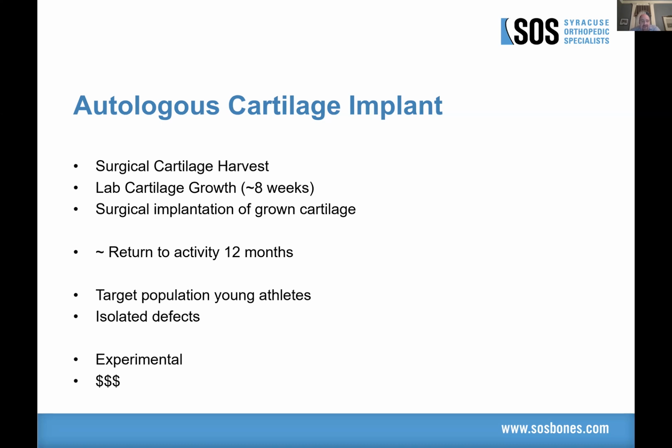And again, this is not a treatment for osteoarthritis. It's more a treatment for young athletes, and it's really for isolated defects. It's again considered experimental and usually not covered by insurance. The cost of this is again very dependent on where you're trying to do it, and it's not insignificant. It's also a 2 surgery procedure.